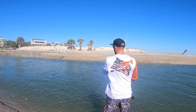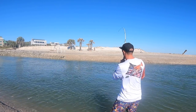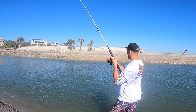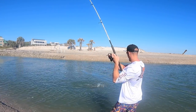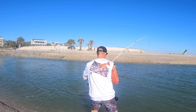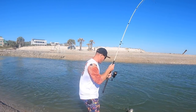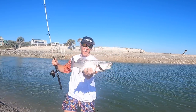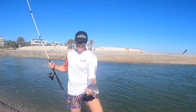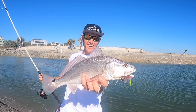Another one. Oh, it's a red. It's another red. Yeah, it is. Oh, I think it's going to be in the slot size too. Oh, my word. Oh, yeah. Look at that. Whoa. Check that out. Oh, my word.